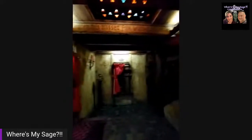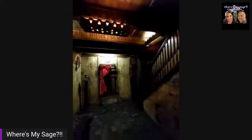See if I can go without the flashlight. The work is a little bit better. And let me grab a quick night vision camera. See if that helps us a little bit as we walk through here.